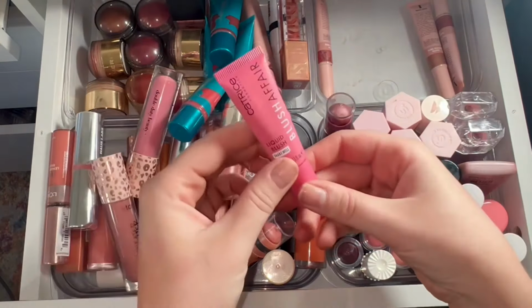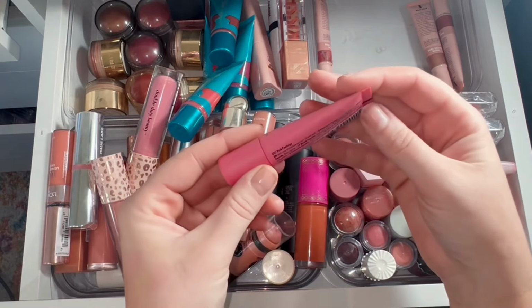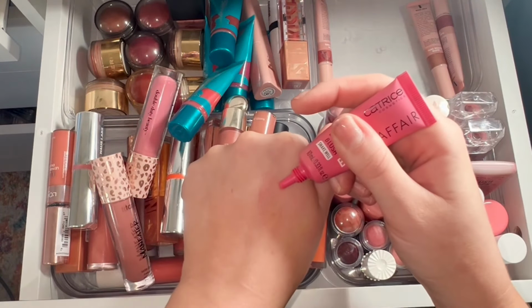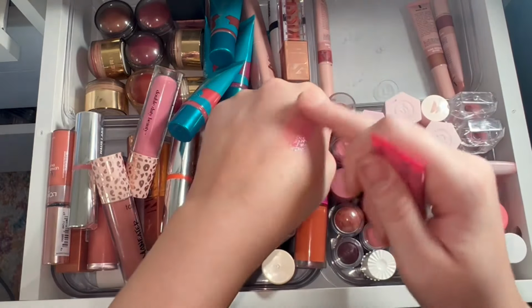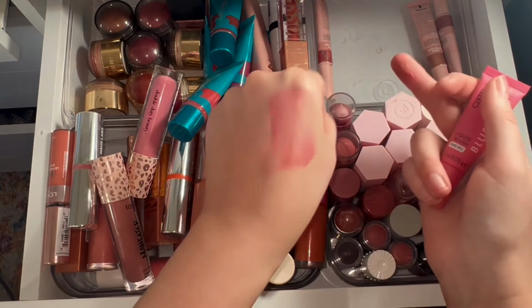Then I have the Catrice Liquid Blush in the shade Pink Feelings. This is a really unique blush. It's a serum blush. Like, think of the M Cosmetics serum blushes. Look at that. You need to shake this well. I did not shake it at all, really. That's very interesting, very juicy. So I'm going to keep this, and this is still new to me.